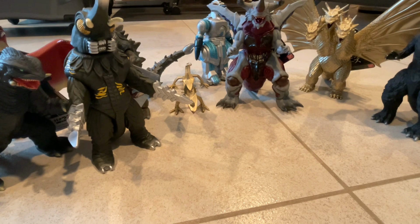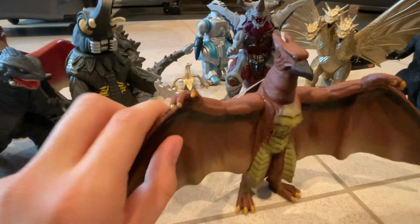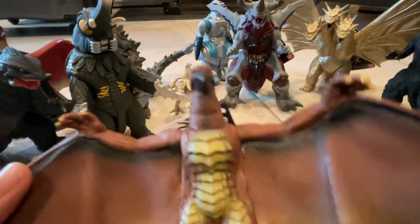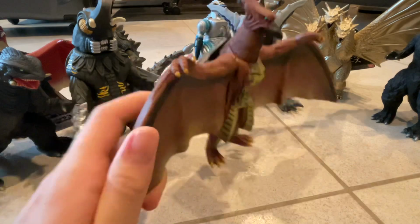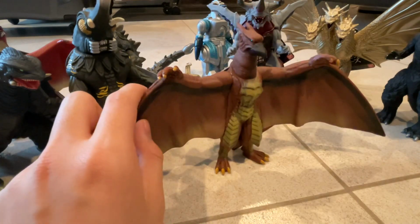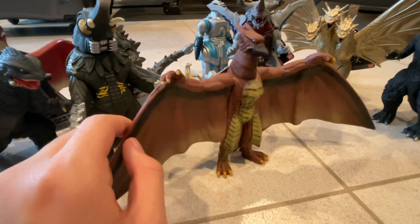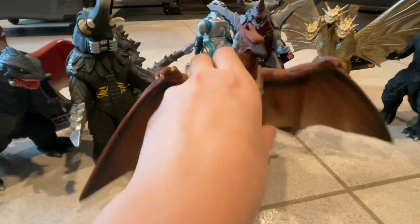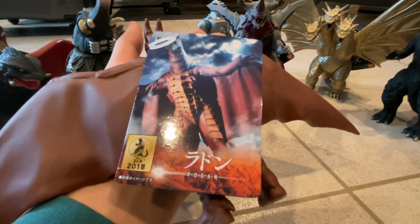So the next figure is from Akihabara, I think. So this is the Final Wars Rodan from 2018. I really like this Rodan. He is my number one favorite Rodan design. And I actually do have another Final Wars Rodan, but it wasn't as detailed as this. But yeah, this is the Final Wars Rodan. Here's his card.